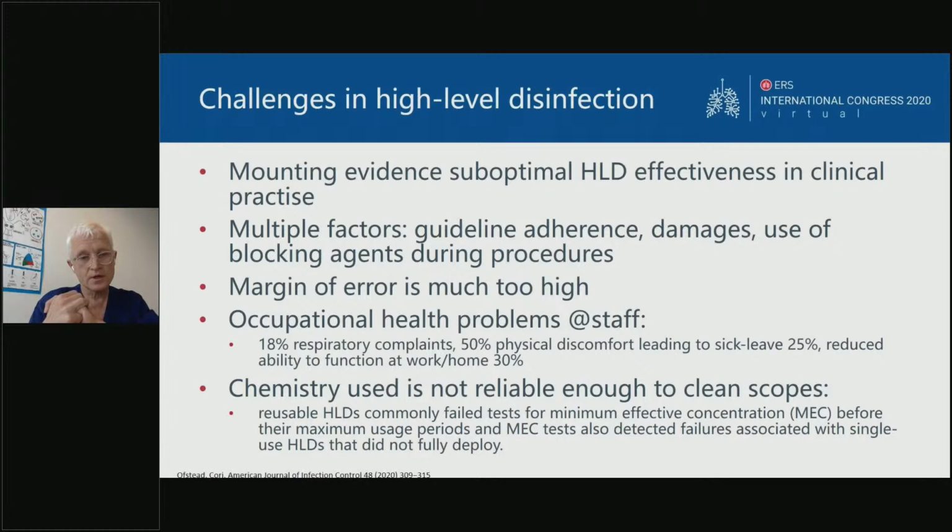And there's also some indication that the chemistry, the stuff that you use to clean it, may not be reliable enough to clean the scope. The different systems, the minimum effective concentration may not be reached or the chemicals are being used too long, all the potential risks.